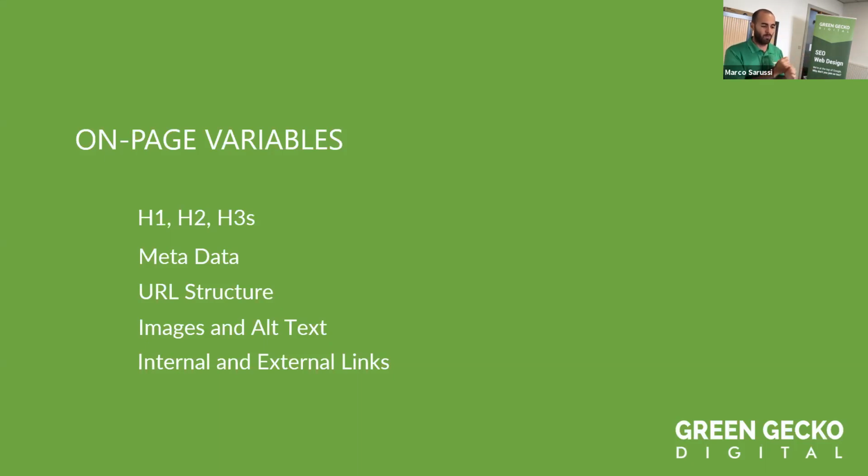So, we've got images on our site. We need to make sure we mark them correctly. There are two things we're talking about here. Firstly, what we actually call the image. Rather than have a default image name that could be some random combination of letters and numbers, let's try and call it something meaningful.